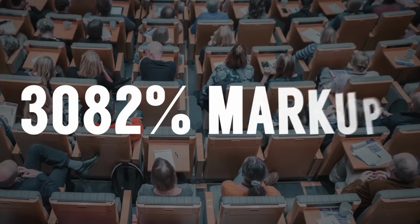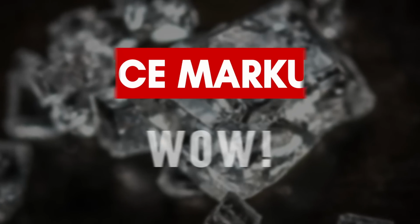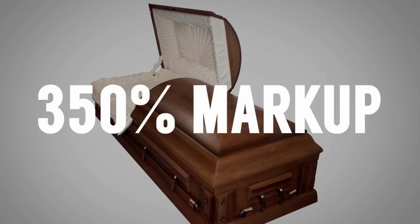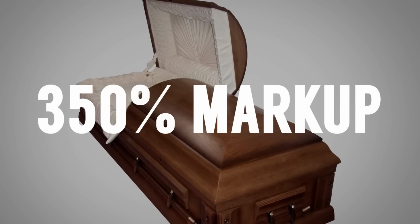All of this pales in comparison, though, to the markup on prep classes. We're talking classes that get you ready for the GRE, for the SAT, for the ACT, for the GMAT. There is a 3,082% markup on these classes. So these next ones, I didn't know how to categorize them, except wow. Your funeral casket, a 350% markup. I thought this percentage was going to be a lot higher. So in this case, it's actually not too bad compared to everything else we've seen.